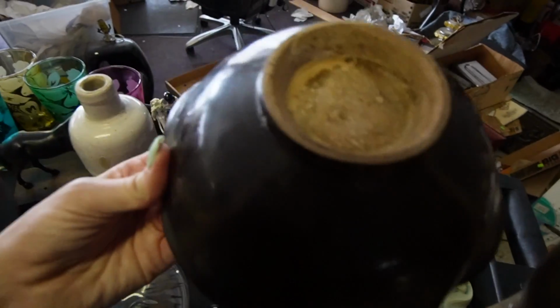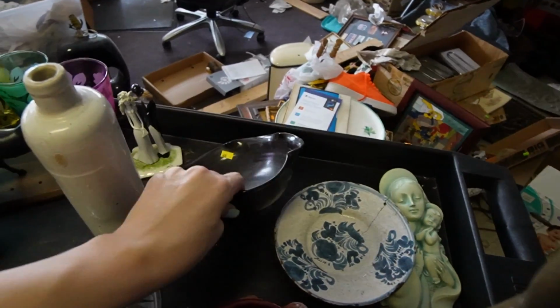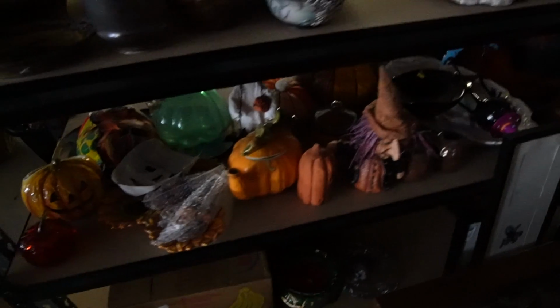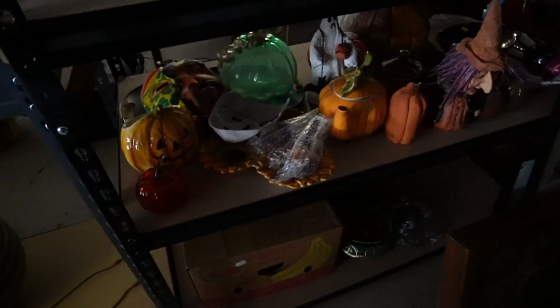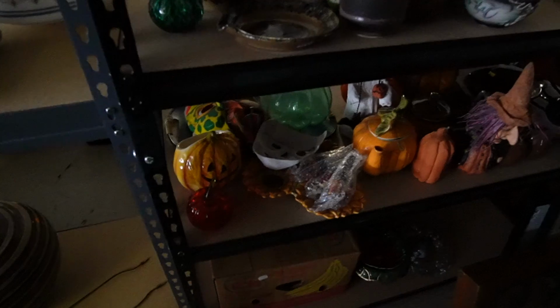What is this one? It doesn't have any markings on it, but it's a nice fall bowl. In fact, I think I'm going to go put it on my fall shelf. I have started putting everything fall, Thanksgiving, Halloween, all the things, down on this shelf. So I'm going to start listing this very soon. Remember the witch, but I'm going to hold off on it just a little while longer, and then I'm going to get it all listed.